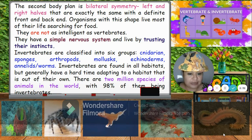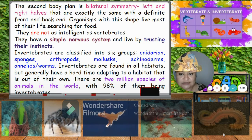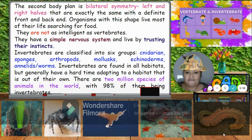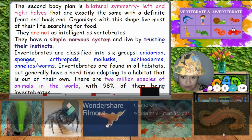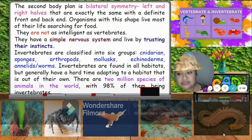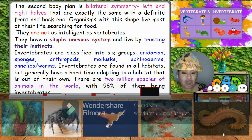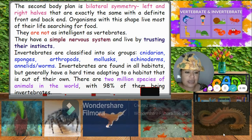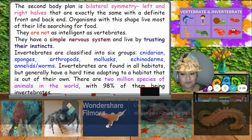Invertebrates are very unique. They are found in all habitats. Generally, they have a hard time adapting to a habitat that is not theirs. There are 2 million species of animals in the world. Can you imagine that? And out of those, 98% of them are invertebrates.